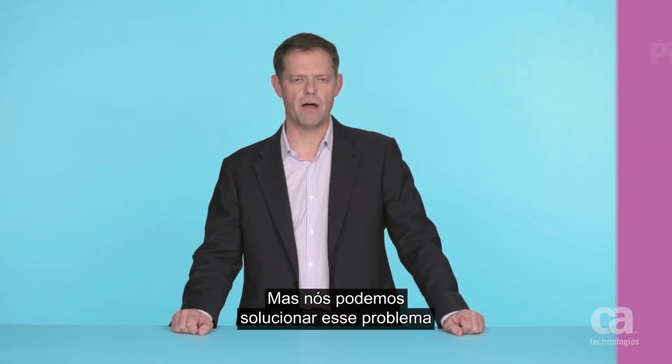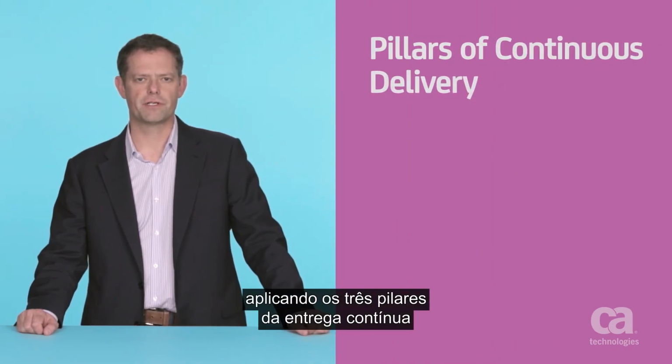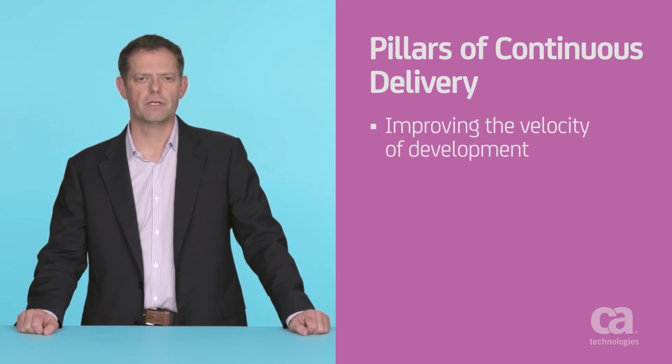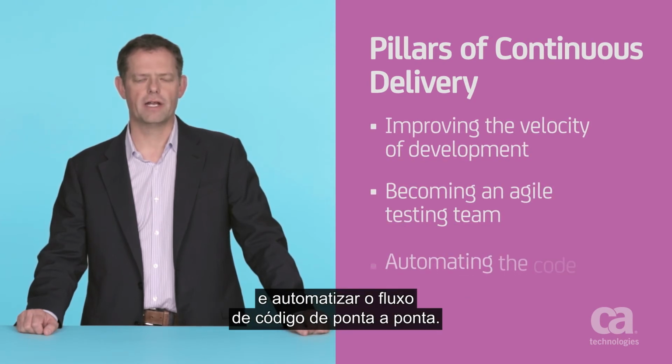But we can solve that problem by applying the 3 pillars of continuous delivery that work hand in hand: improving the velocity of development, becoming an agile testing team, and automating the code pipeline end to end.